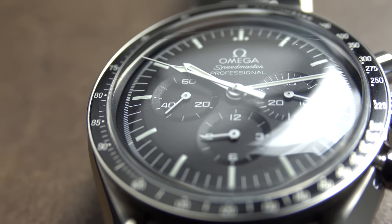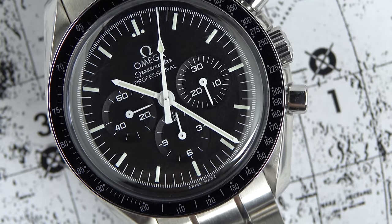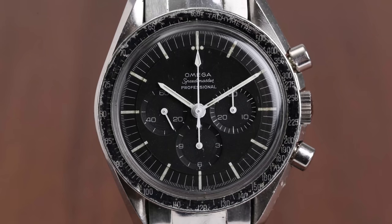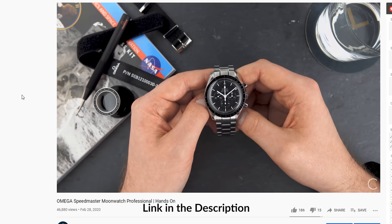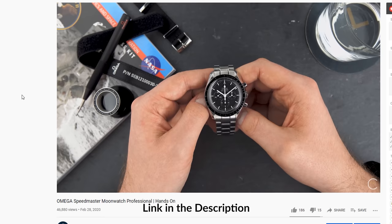The dial is likewise almost identical to the original Moonwatch. The biggest difference is that the original watch had a so-called step dial, which features a minute track around the edge, which is slightly lower. This gives the former dial more depth than the flat one shown here. If you'd like to find out more about this legendary watch, be sure to check out our in-depth review here.